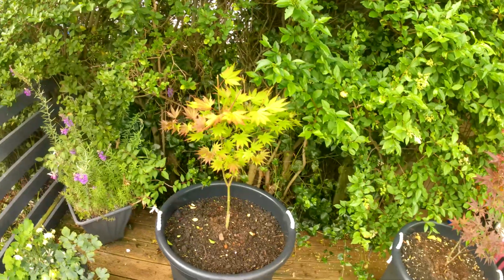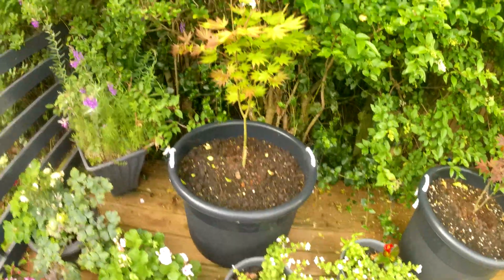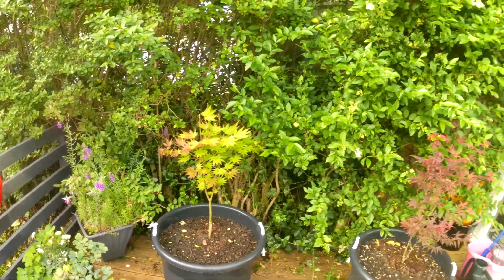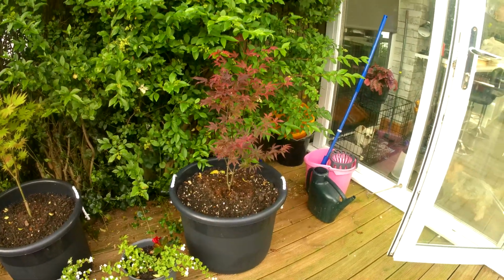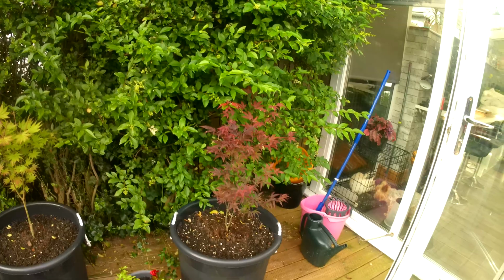Got the aces in. Said it right this time. And their new pots, new home. They've had some Miracle-Gro. We're hoping they do well and get big.